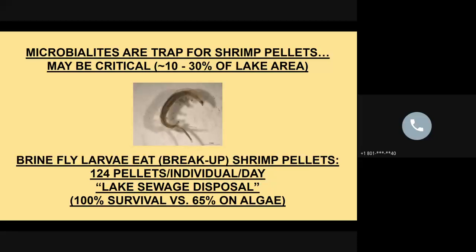So we're putting emphasis on the shrimp pellets right now as being the key to understanding the nitrogen cycling within the lake. The other thing we have to determine is we know that the shrimp themselves will filter out their own pellets and consume them. So we're working on a way of measuring that. And that's become complicated because you're adding shrimp pellets and they're producing pellets as well. And so how do you separate between the two?